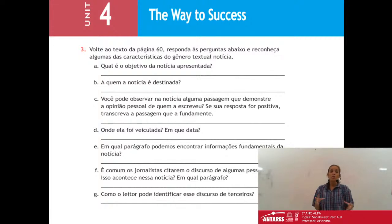So the first thing, what's the goal of the news that were presented to us? They are specifically talking about one person, one philanthropist from Brazil. But the wider picture, they are talking about the works of philanthropists that deserved special attention, the 25, right, best actions for philanthropy. To whom is it destined?